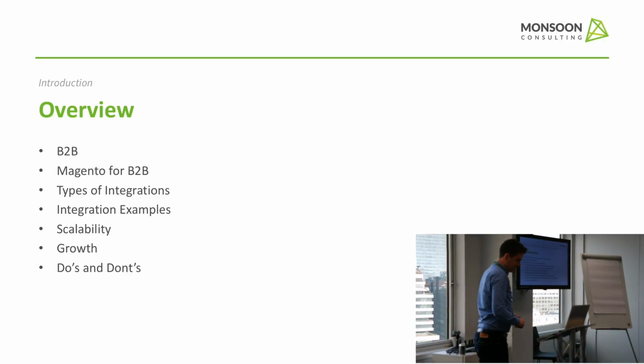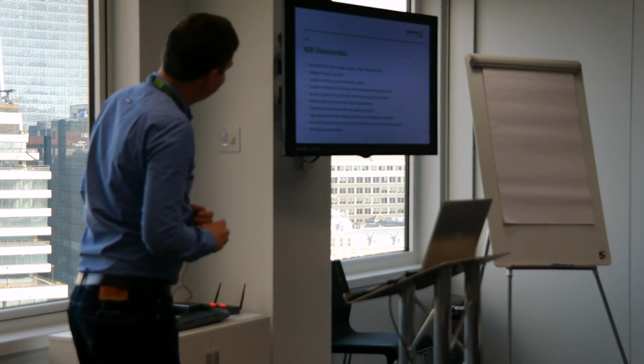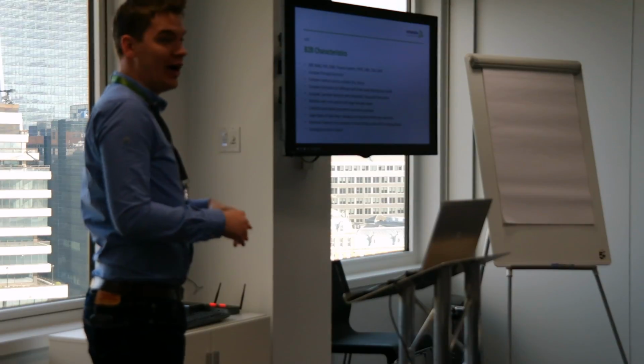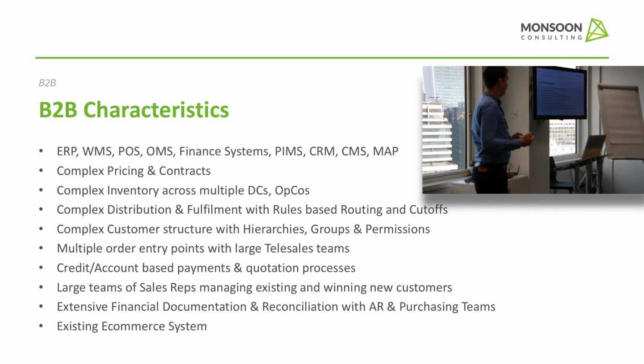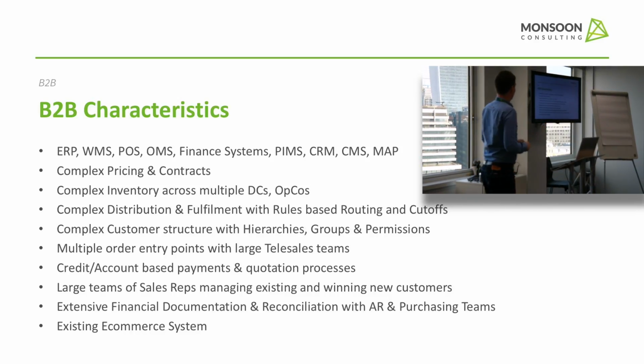Okay, B2B. Characteristics of B2B. Alphabet soup is probably the best way to describe it, or acronym bingo. We have ERPs, WMSs, POSs, OMSs. There's a wide variety of back-end systems like resource planning, warehouse management, point of sale, order management, product information systems, customer relationship management systems, and if you have dotmailer, marketing automation systems. So there are just huge volumes of data at your fingertips. And the trick with B2B is that while your businesses are very complex, it needs to be very simple to the user. That's the architectural challenge.